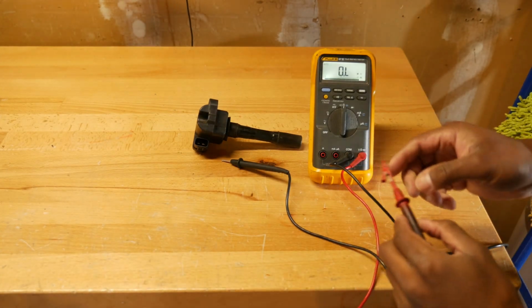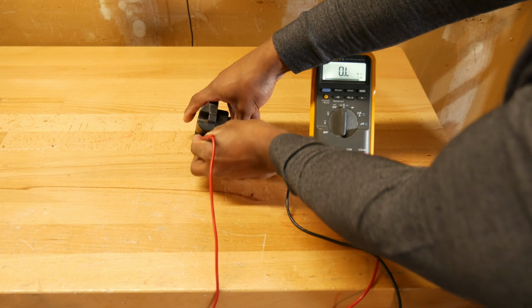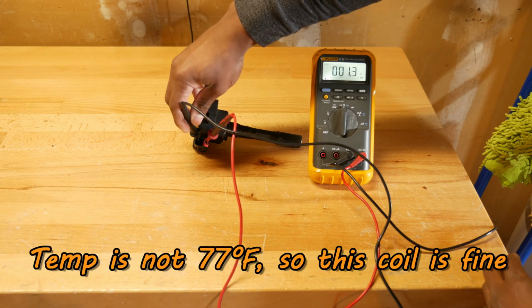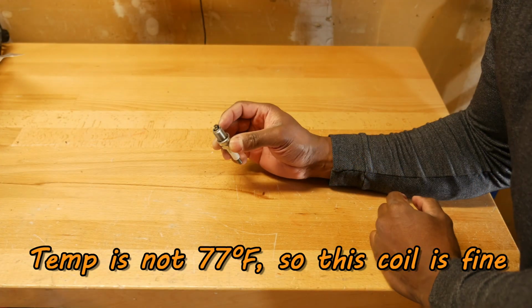If the ignition coil passes a visual inspection, I'd next check the resistance between the coil's two terminals with the multimeter. We're looking for 0.9 to 1.1 ohms with the coil at 77 degrees Fahrenheit. And according to the service manual, this resistance can vary based on the coil's temperature. If the resistance is not within spec, replace the coil.